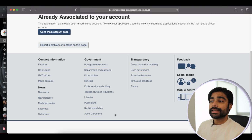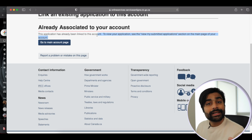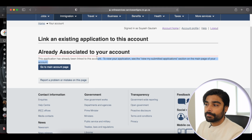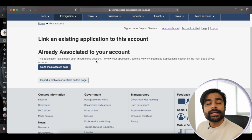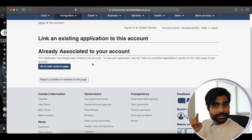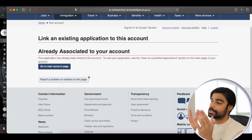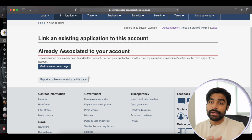So as you can see, it says this application has already been linked to the account, because I showed you in the beginning that I've already linked my application. If the application was not linked, it would have told me that we found an existing application which you can link to this account, and then it's going to give you an option to link. So just click on that link button and it's going to simply link your application to this account. And then you will receive status updates on your email and in this portal about every step of your application.